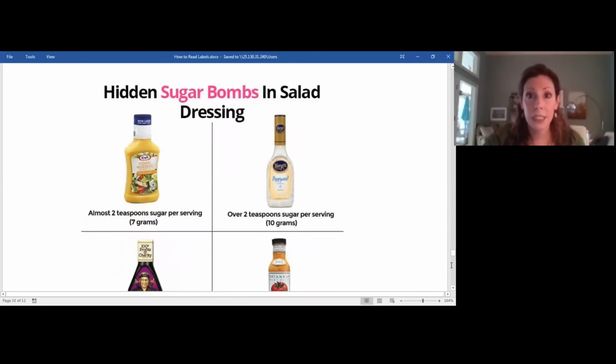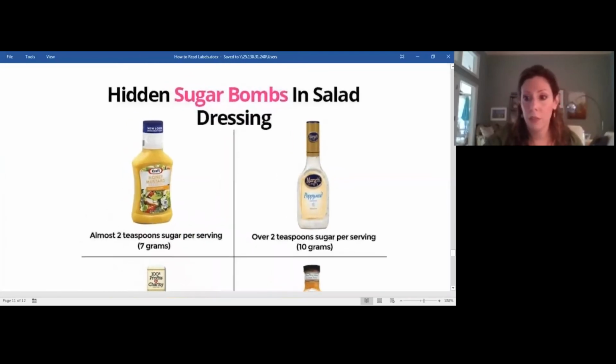Your salad dressings and condiments is another area for hidden sugars. So while you're trying to make the right choices and have a salad or a low-calorie, nutrient-dense meal replacement, you could be coating that healthy salad with high sugar-containing dressings. So again, 2 teaspoons has 7 grams of sugar or 10 grams of sugar, and this is sold in the refrigerator section, in the produce section, so you might be under the impression that it's a healthy version.